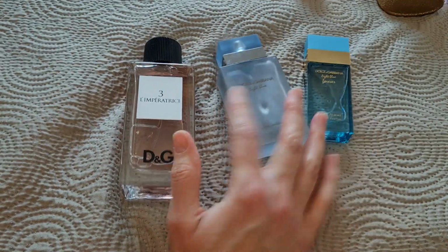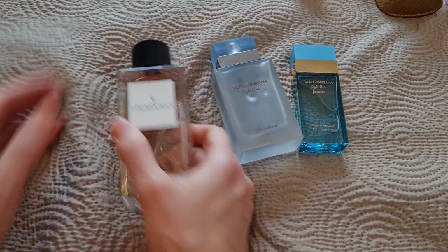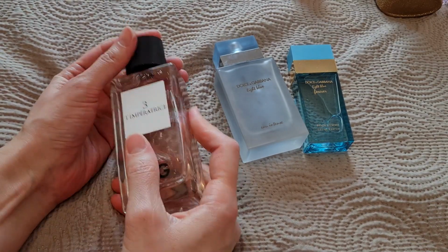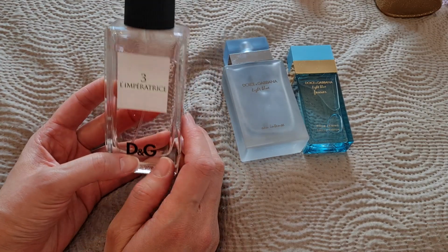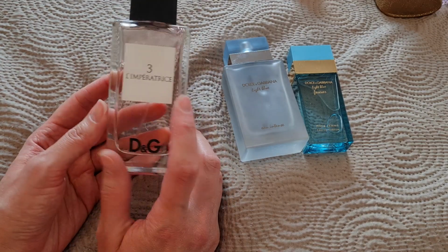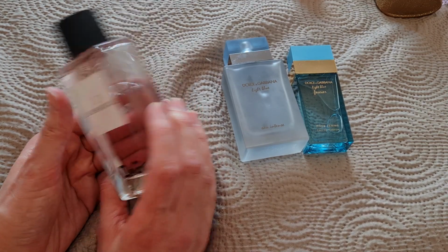Now let's move to Dolce & Gabbana. I have here Dolce & Gabbana L'Imperatrice. Again, this is a fragrance that I love to sniff from the bottle and I don't use so much, like Passiflora. But if I have to choose between them, I will go with Passiflora.